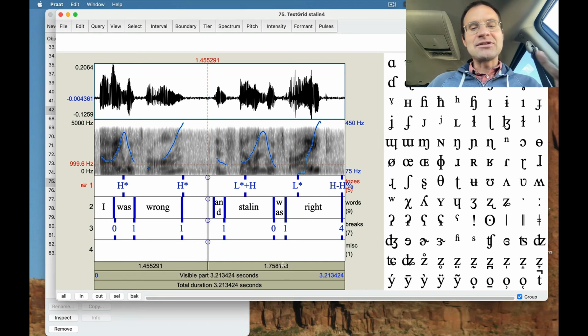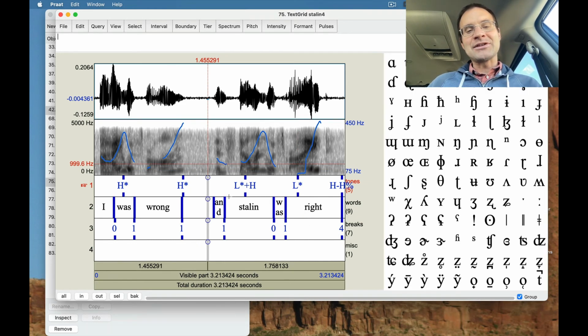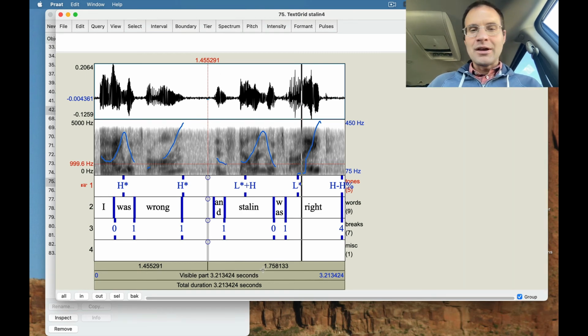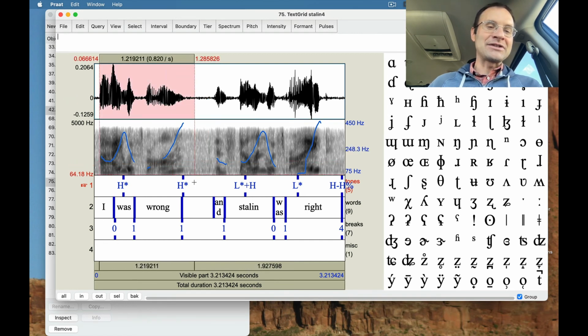So this is the general pattern. And Stalin was right. To make this whole bit sound like a question, a yes/no question, even though syntactically it's a statement, right? And Stalin was right. Okay, Stalin was right versus Stalin was right. One's a statement, one's a question. Syntactically, they're the same thing. Intonationally, we get the same pattern here for I was wrong.